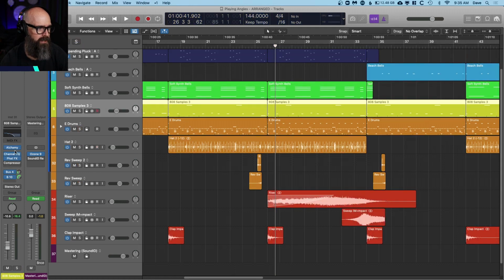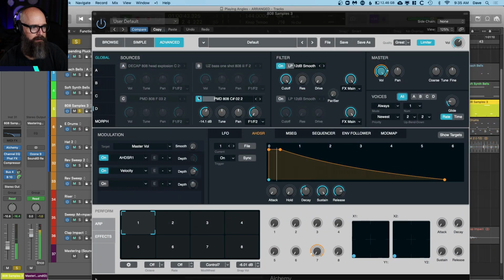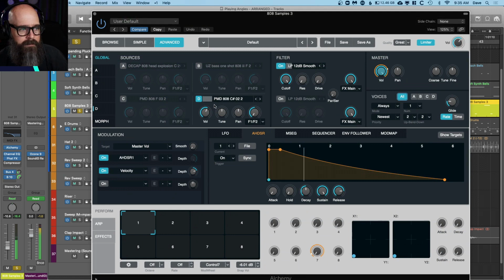My 808s, like I mentioned, are one-shots from Splice that I dropped in. And I love using Alchemy for this. I'm pretty sure I've talked about this before, but I could use sine wave and layer in. I could even use the Logic drum synth, which has a really good 808, but there's more you have to do to an 808 to get it sounding modern, the way it's used in most urban contemporary hip hop cues: adding distortion and saturation and some parallel compression, just to beef it up. So there's a lot of processing you have to do on that.